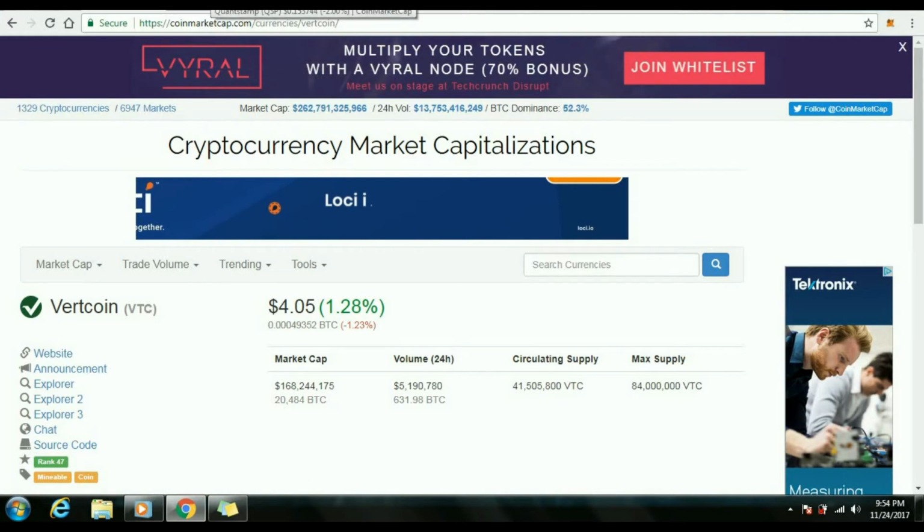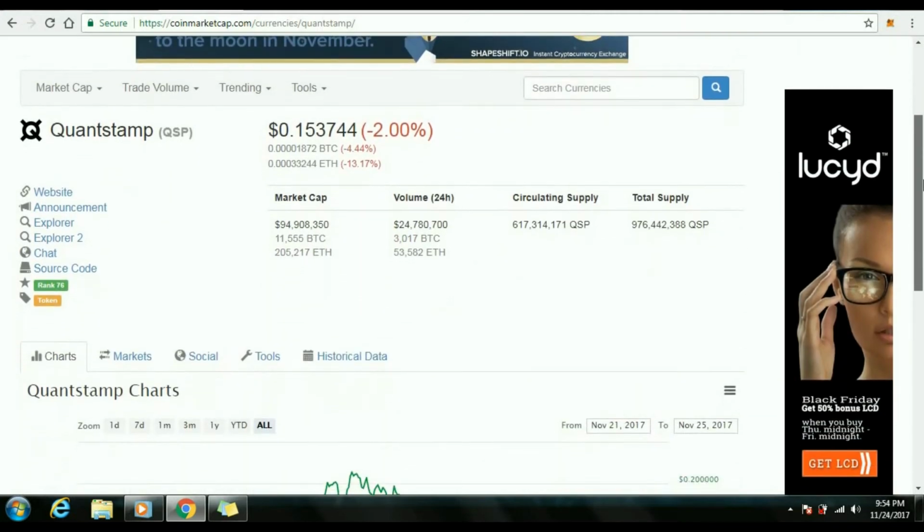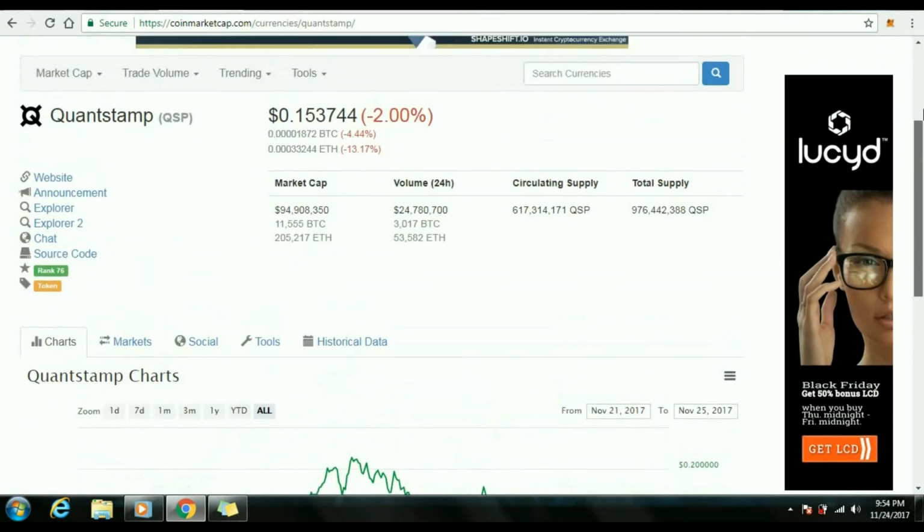Next up, we have QuanStamp. Now, I did a video yesterday on QuanStamp reviewing the entire coin, but I just want to give you guys a quick summary of why QuanStamp is on my radar for December.